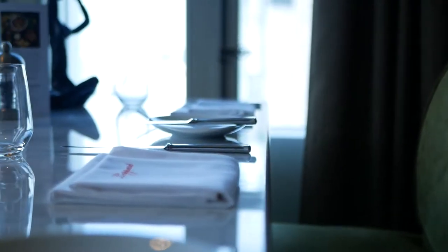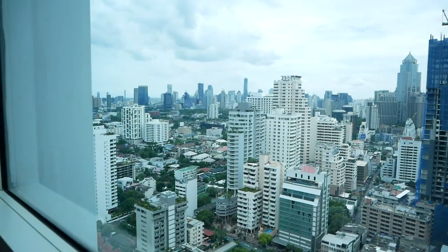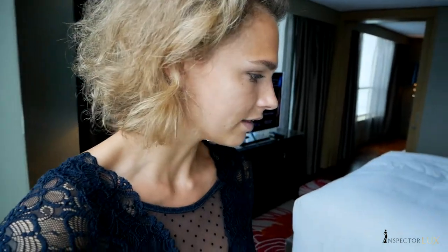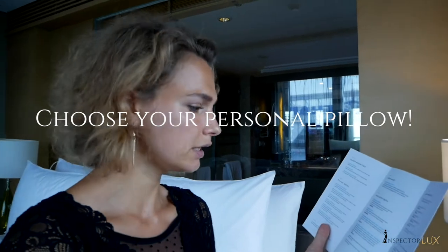Sofitel, if you don't know it already, has five-star hotels everywhere in the world. It's highly influenced by French cuisine, design, and philosophy. Right now, I'm on the 30-something floor, which gives me a wonderful view on Bangkok. So if you're afraid of heights, this room will probably not be the best for you. The style here at Sofitel is very, very elegant. Bright colors, a lot of warm colors as well, and I also noticed customization possibilities. You can choose your own pillow. There's a pillow menu. I usually sleep without a pillow, actually.